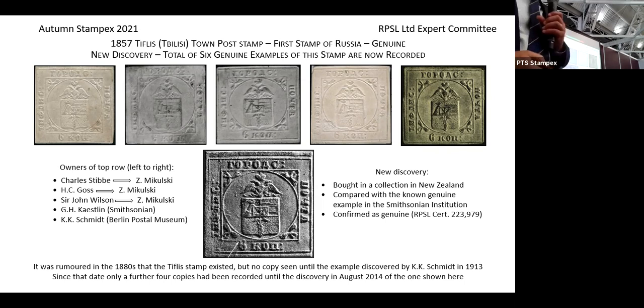I ended up taking it out to the Smithsonian Institution in Washington and comparing it with the original collection that's out there. And it proved to be absolutely genuine. And it's the sixth known example of the earliest stamp of Russia, which is the Tiflis, as it was in those days, Tbilisi today, in the Caucasus, and it's blind embossed on thick paper, beautiful engraving. And say there were 5 of them known, and this was the 6th.